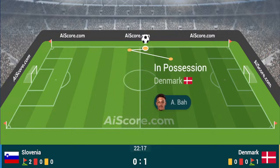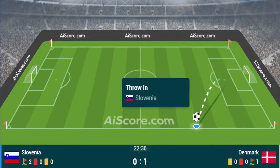Still inside Denmark's half at the moment. Taken short by Andersen. Across to Christiansen. Andersen gets it back on the right hand side. Slovenia cutting out the channels, trying to force Denmark to do exactly what Denmark have forced them to do and play the long ball forward. I dare say that every time that's happening for Slovenia though, they've got no height advantage over Denmark and they're just able to clear the lines all too easily.